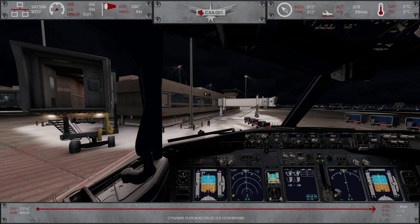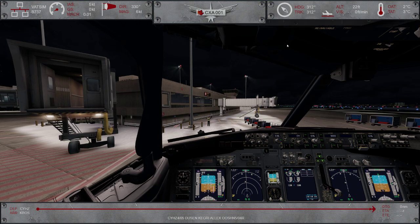Good, from the flight deck, our touchdown rate was minus 352 feet per minute. We've disconnected from the network and sent in our flight log, so we're going to do a quick instant replay of that landing, to see what it looked like from the outside.